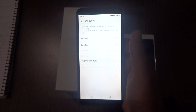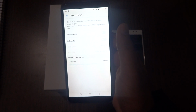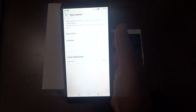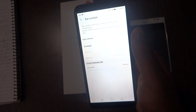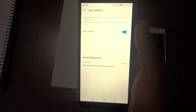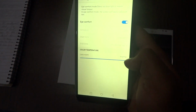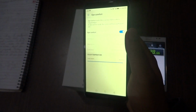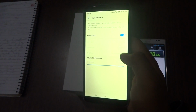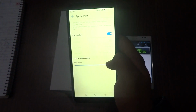These days everyone wears these glasses, and because of that our eyes are always in this fatigue. We are always using phones and laptops and whatever, computers. And okay, in this eye comfort mode, the screen will have a yellowish tint. Let's turn this on. Okay, it has this yellowish tint. Warmer. It changes the color temperature. Okay, let's warm it as per you like. Let's turn this on, off.